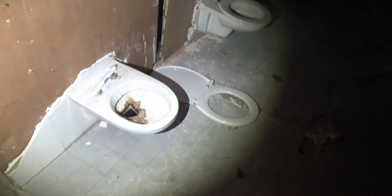Electricity? Yeah, people last a bit last. Three Dutchies from Limburg. Ugh, that looks nasty. Oh my god. It's used. Yeah, it's used.